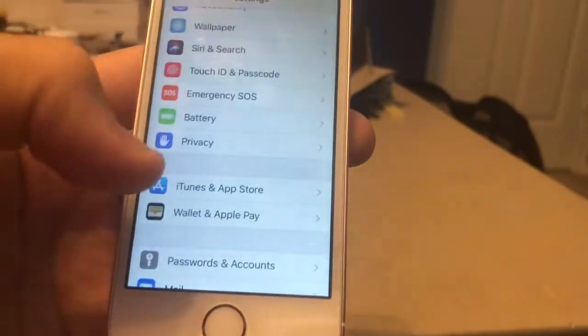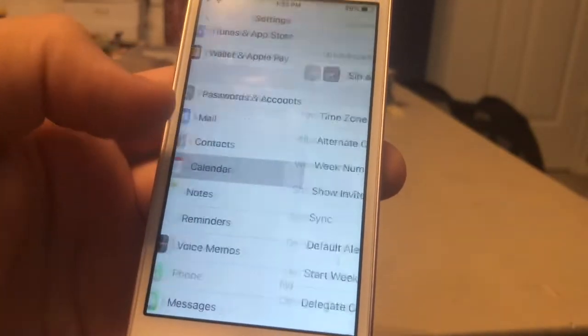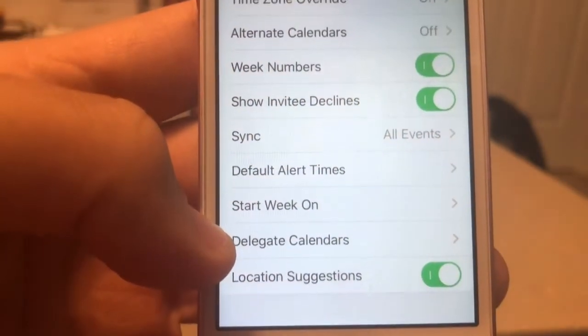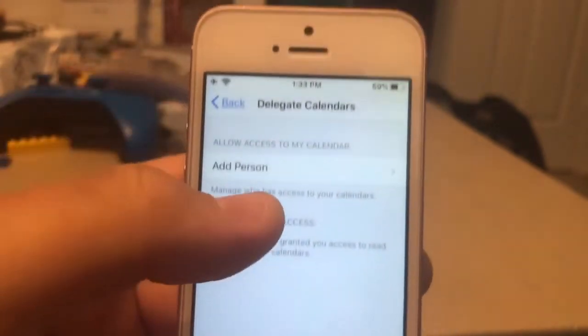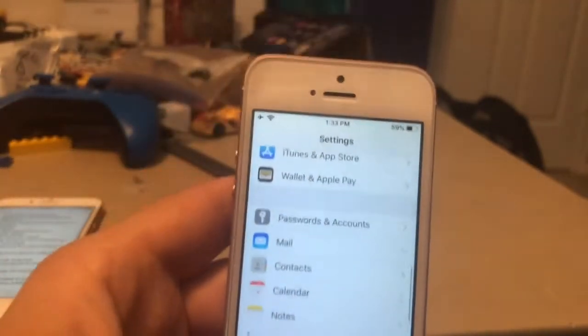This next one is, in the calendar settings, there's a new deleg calendar. I'm not sure how to pronounce it, but it has this option right now. So tell me in the comments below how to pronounce that, because I don't know how to pronounce it. So like delegate calendars, I think. So basically it allows other people to access your calendars, so really cool.